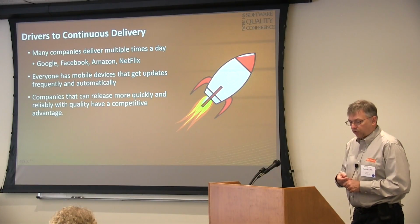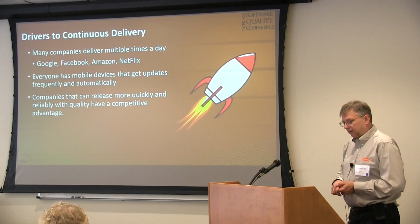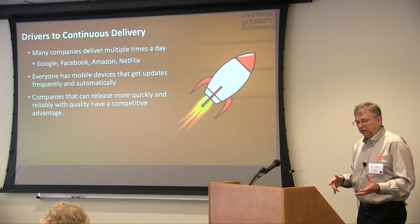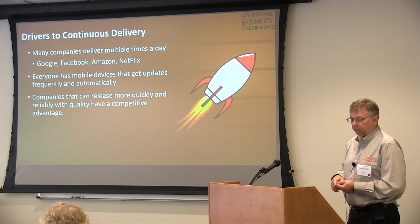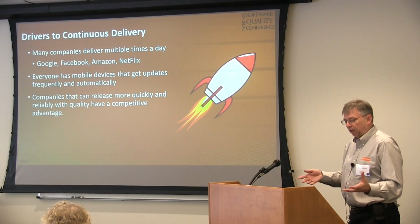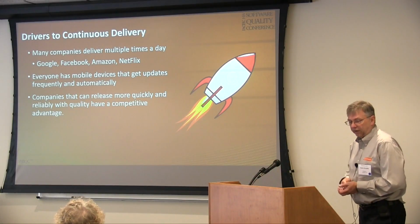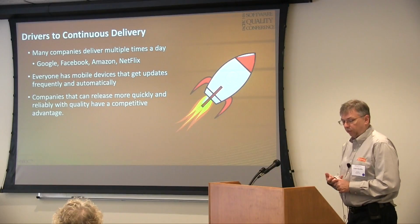So that puts pressure on companies in several ways. It creates just a general pressure to release more quickly, but it also creates a potential for competitive advantage. If a company can release more quickly and reliably while still maintaining quality, over time it will have a competitive advantage over companies that technically just aren't able to keep up.